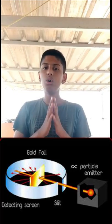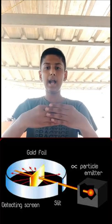So, now we take a material which flashes when alpha particles hit it. And we take this material and bend it around like a circle and keep the gold foil in the center of it, like this.